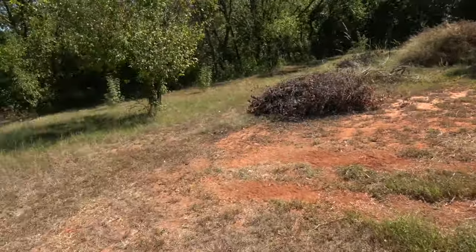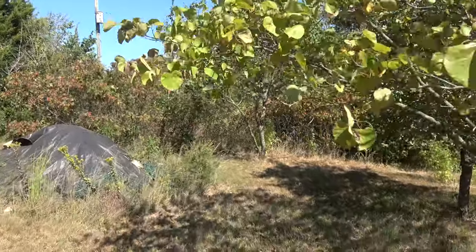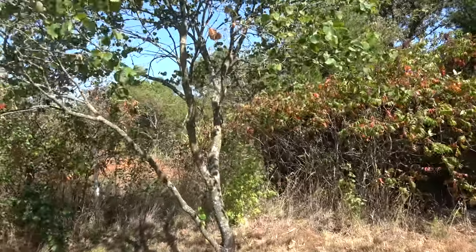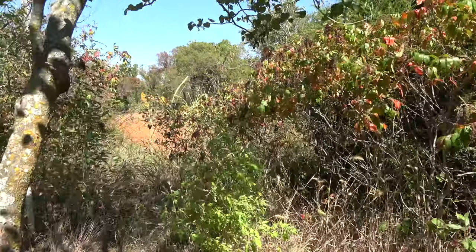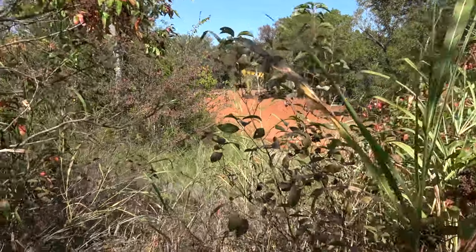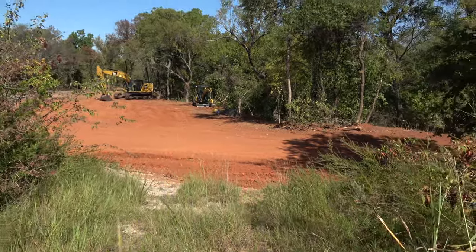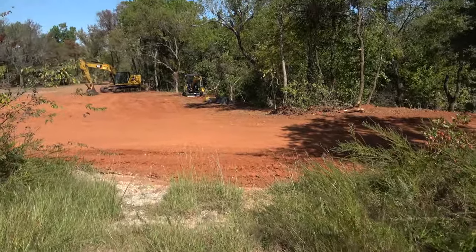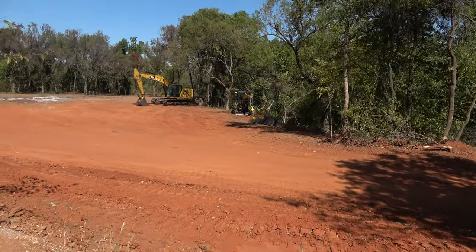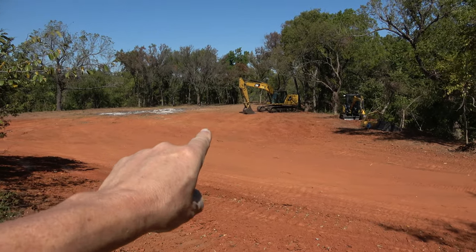Another kind of new development out here is over here. This was a heavily wooded area. I'm crossing the property line now. This is my neighbor's place. My neighbor sold it to someone that lives down the road here, and they are developing this, and they're gonna put a house in here. There was a trailer right here, an old dilapidated trailer that the guy lived in.